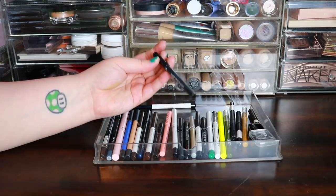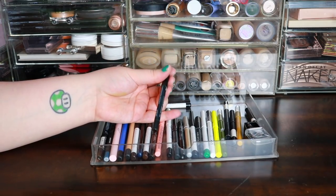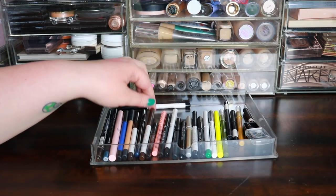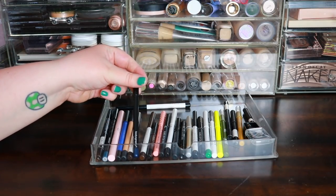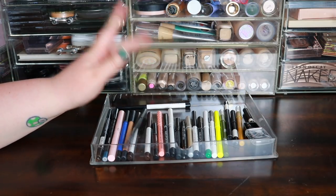Another Makeup Forever one. Makeup Forever does make some really bomb ass eyeliners. It's just every time I go into Sephora, they're always out of stock, and it's like super fucking annoying. I have more Almay. I have this other one from Bodyography. Oh yeah, this is from BoxyCharm. I haven't used it yet, but it's in here.